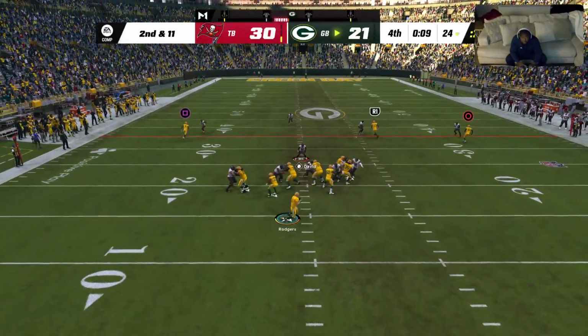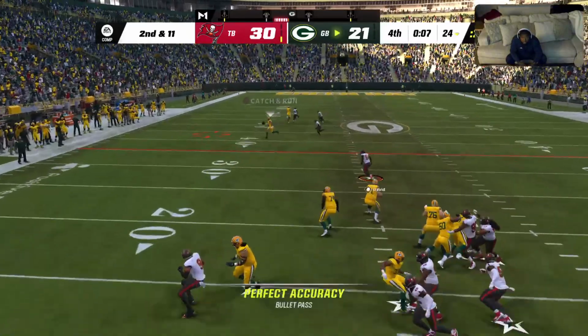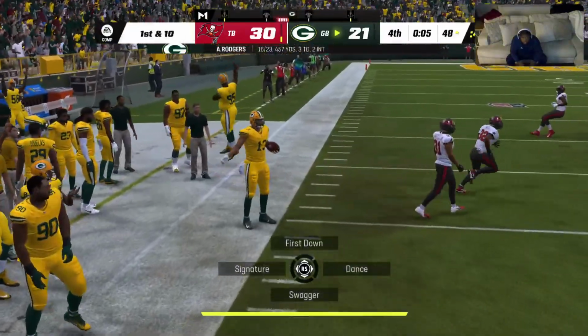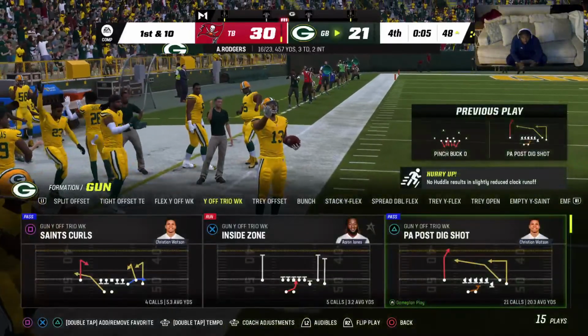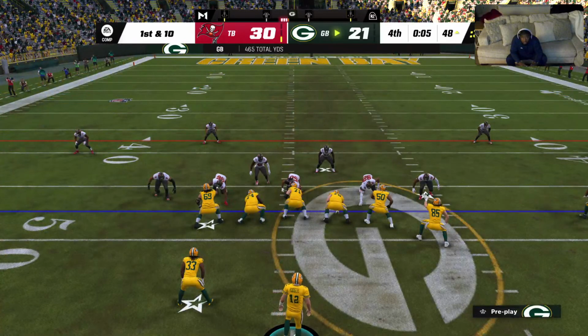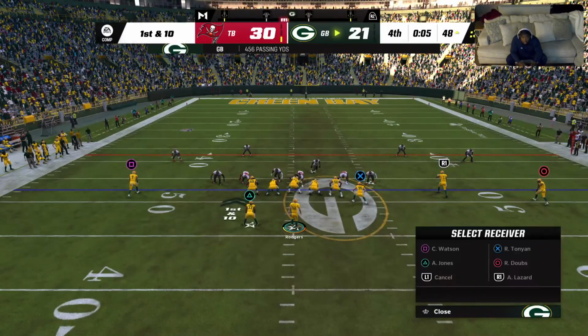Now Rodgers. It's complete. Lazard. He'll take this to the other side of midfield before going out of bounds. That one covers 29 yards. First down.